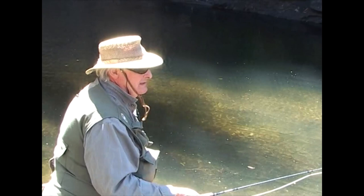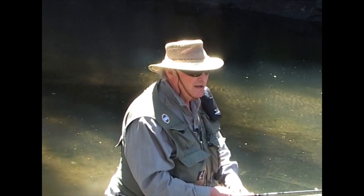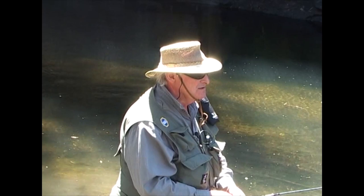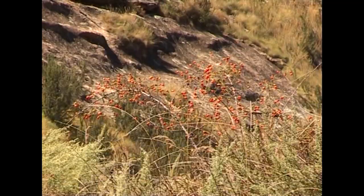The scenery in this area is absolutely magnificent. Southern Drakensberg, the true Southern Drakensberg, at their very best. Mountains up to just over 3,000 meters. You're fishing sometimes at 2,700 meters. The variety is enormous, the scenery magnificent, and really, truly the greatest spot in this country, without any doubt.